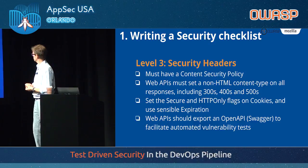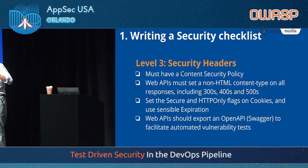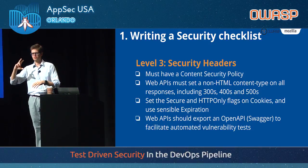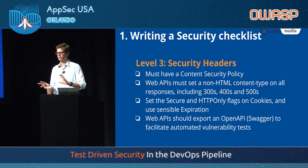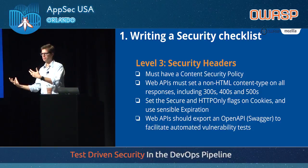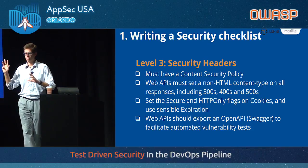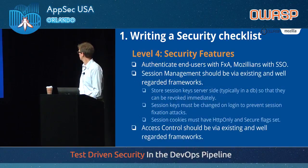And one thing that we started doing recently, we're trying to improve the scanning of our web APIs. And JSON APIs are not easy to discover. Essentially, you end up hitting the main page of your API, but you don't really have a good way to discover the sub-resources or browse the API. It's not like a website with a bunch of links that you can just spider through. So we asked developers to create an OpenAPI, also known as Swagger, definition, and put it on their site so we can spider it and do scanning on it.